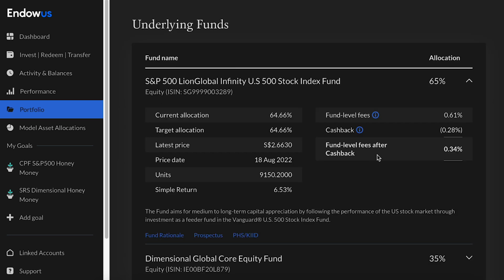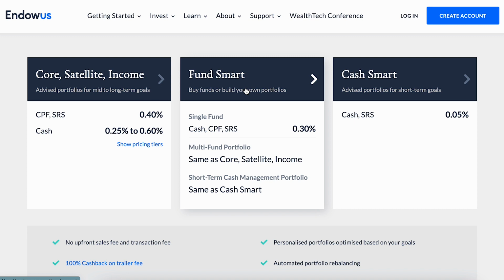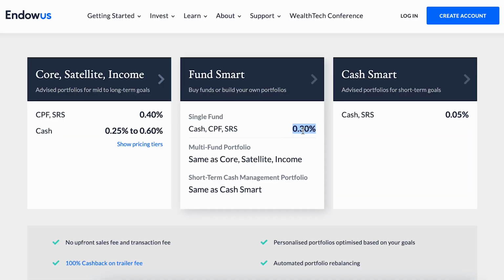Now, if you want to calculate how much Endowus is charging you in total fees, you have to add this net expense ratio of 0.34% and also the platform fees, right? For FundSmart, that means you customize the single fund portfolio like myself, you'll be charged a 0.3% platform fee every year. So if you add my 0.34% expense ratio with the 0.3% FundSmart fee per year, my total expense ratio will be 0.64%. Of course, if you are using the core portfolios, then you are charged like 0.4%, but you achieve a certain level of diversification. So that's where the value is. The additional 0.1% is Endowus helping you do the portfolio rebalancing.